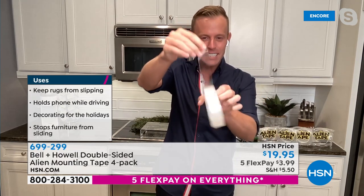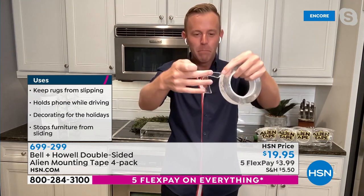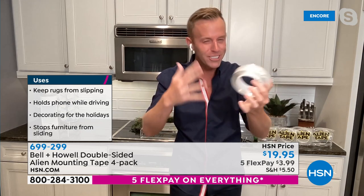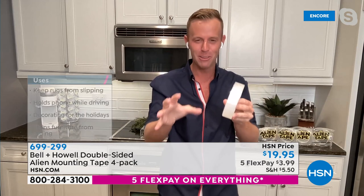You see how thick this is? And there's actually a backing on it. You'll take off the backing. And both sides are what we call sticky, but they're not sticky. They just make things stick to each other. But let me show you how it works.